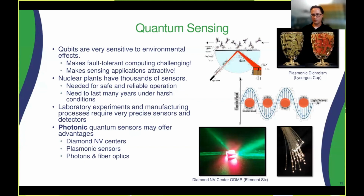And this cool picture up here shows an ancient Roman cup that actually used a plasmonic technology many thousands of years ago, where when it's illuminated from the front, it looks green. And when it's illuminated from the back, it looks red. And that's because it has very fine particles of gold and silver in it. And that plasmonic effect is what causes that change in the color. And finally, there's also opportunities for photonic and fiber optic sensors as well, things that you like using entangled photons.